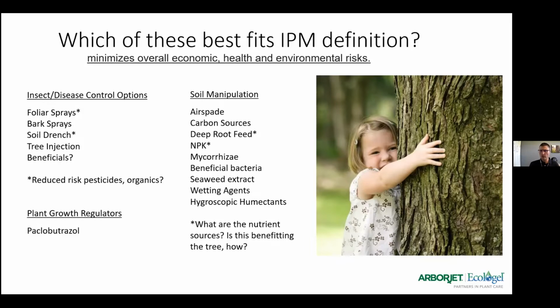And then when you look at the soil manipulation, a lot of these are going to be right in line with that IPM definition of reducing health and environmental risks, especially decompacting the soil using the air knife or implementing carbon sources. But when you get to that deep root feed, that's where you may want to say, okay, what are these nutrients made of that I'm putting into the ground? And is this really benefiting the tree, and how?